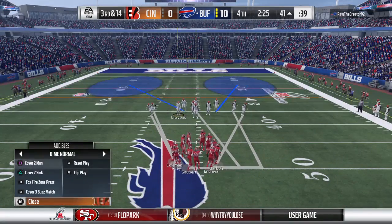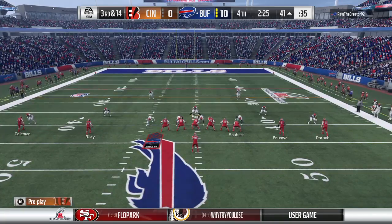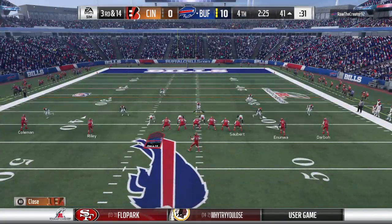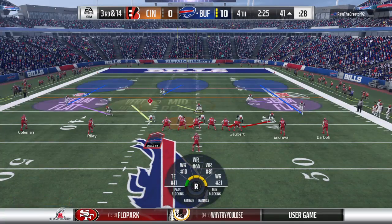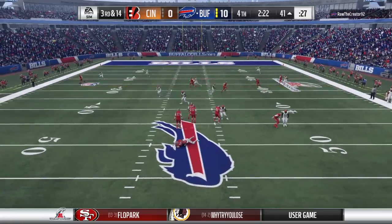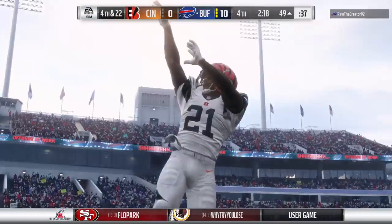Couple of plays sent them the wrong way, and now they face a 3rd and 14. They'll look to throw. And he's going to be sacked. They sack him back right at the midfield stripe.